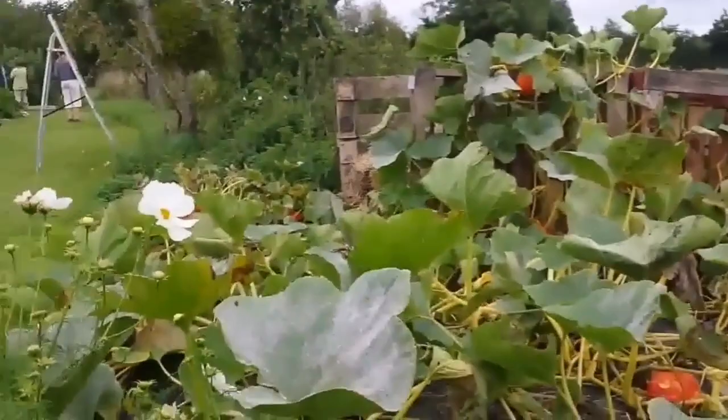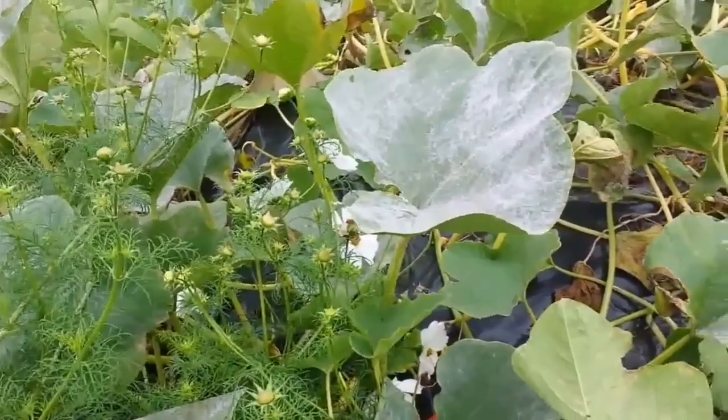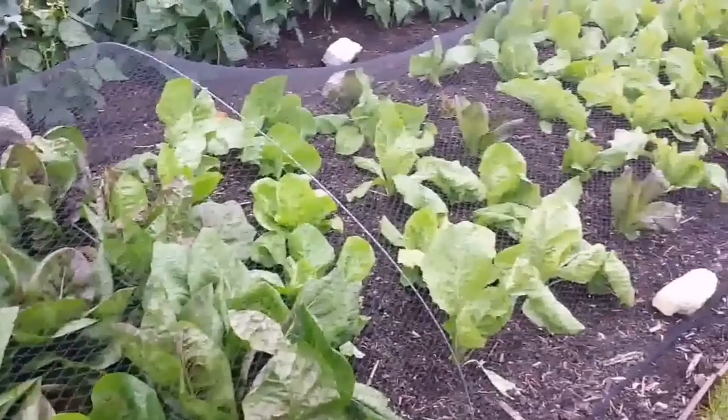So the good old reliable uchpikuri, some of them damaged by the bird it seems. But the best place for them is to grow them over the compost heap. If you're starting now, that was what you had in. This is Charles Dowding's vegetable garden in Homemakers, Alhampton.